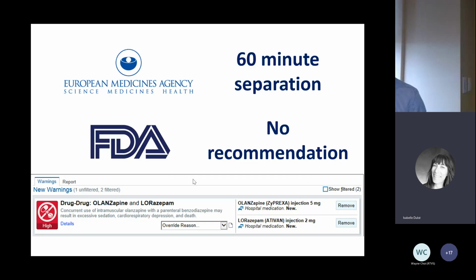So in the hospital setting at the bedside, it ends up turning into this situation of lots of headaches later on. So if you look at what the main organizations recommend, the European Medicines Agency says separate them by 60 minutes. Fine, that makes sense. The FDA does not actually give a recommendation. And then on the bottom here, this is what my warning says at my hospital. So obviously the sedation, respiratory depression, death can catch your eye a little bit, I suppose. Someone's asking online about PO olanzapine. Yep. This is only a risk with the parenteral versions. The PO, they have not linked it to increased risk.